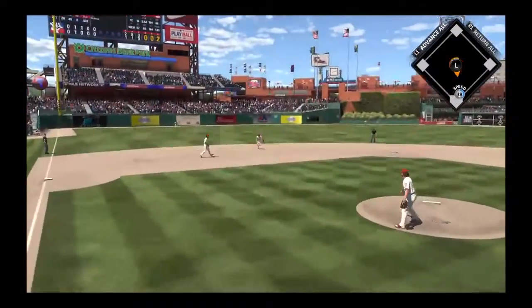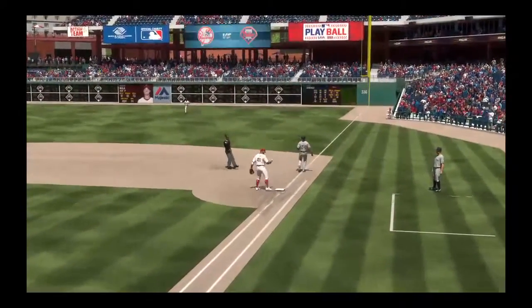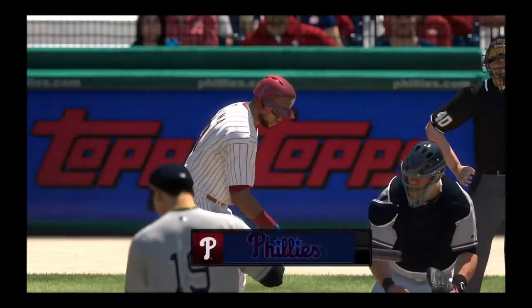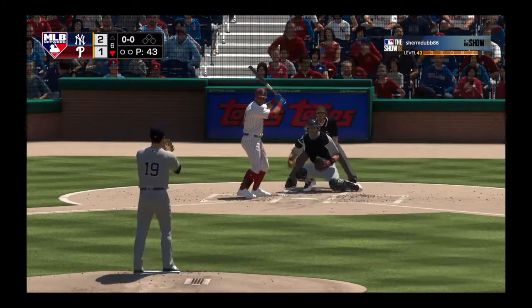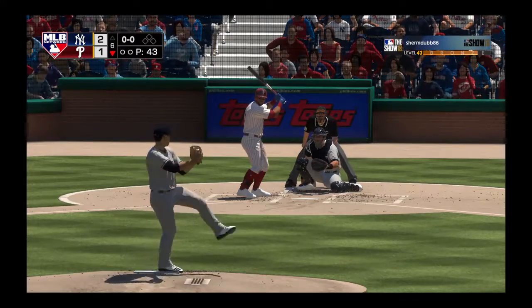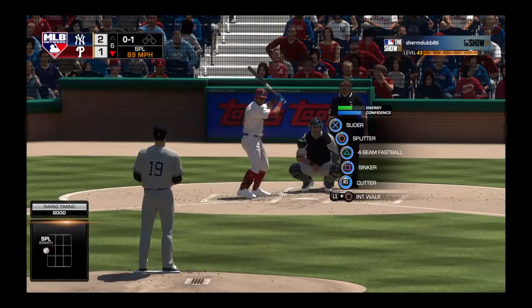Chopped weakly to the left. Scooped up. Throw to first in plenty of time, and the side is retired. Here's Carlos Santana now. He'll lead things off here in this one-run contest. Third baseman, Carlos Santana. Swing and a miss, and he's behind 0-1.